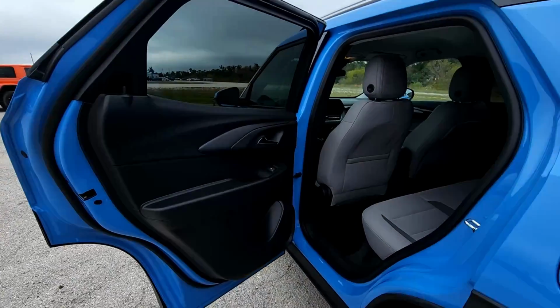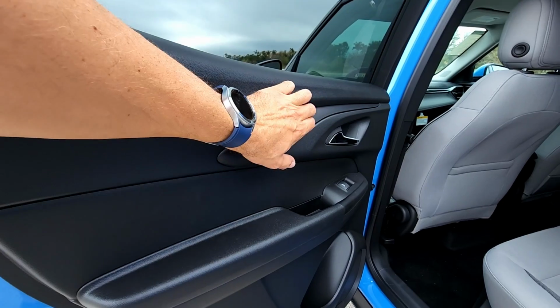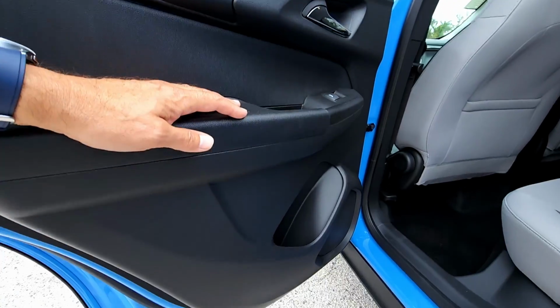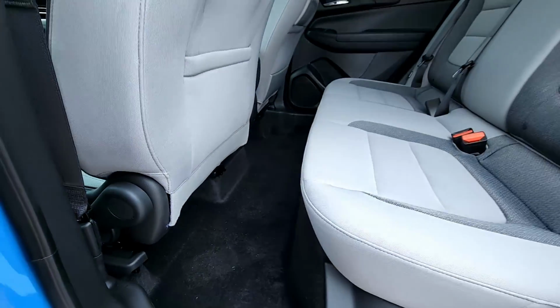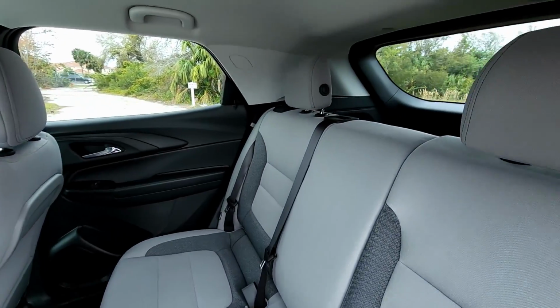Starting with the rear door panel here, what do we have? Hard plastic, hard plastic. This is a little bit softer, and that's all hard plastic too. So all blacked out door panel. You have, of course, the door handle, window control, speaker here at the bottom. And then getting inside of this vehicle, first of all, take a look at the floor. It's nice and flat. So even the third passenger is gonna have some room for their feet.